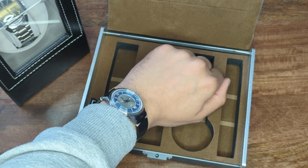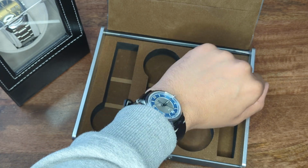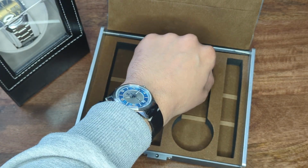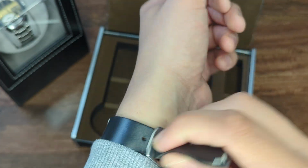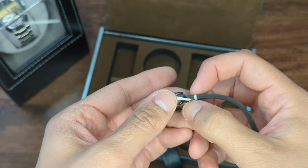You can also see there that it just gets a little bit darker blue when you don't have it so close to the light. I think you can pretty much wear it with anything. It's definitely more on the classier side, but I think it goes very well with business casual. I have a lot of watches that go well with business casual, but definitely with a t-shirt you can do it as well.